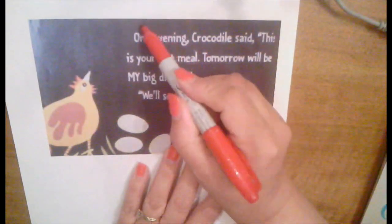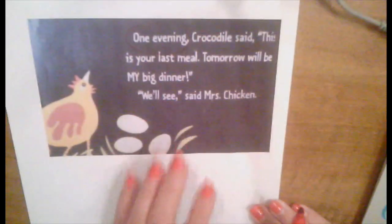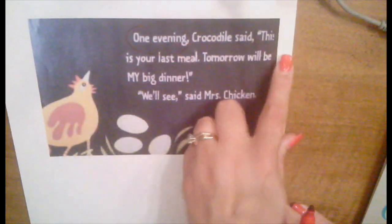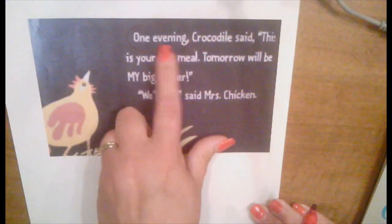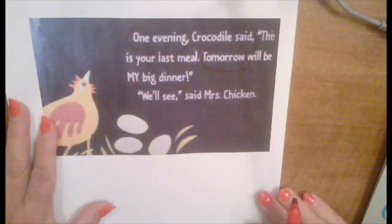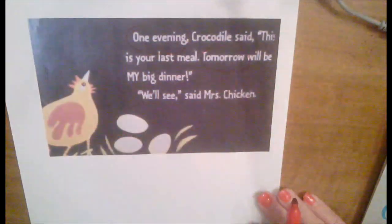A tell a story word is one evening. That helps tell when it was going to happen. One evening is when Crocodile said this. Not one morning, not one night, but one evening. So that is a good tell a story word. Tomorrow is another good tell a story word. It tells you when things are going to happen. Let's look at one last page in our story.